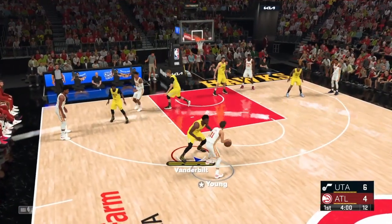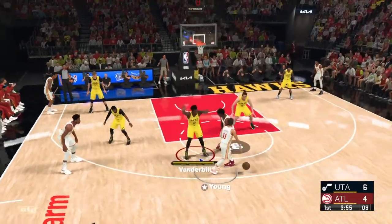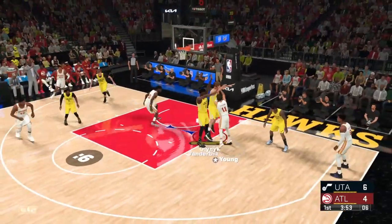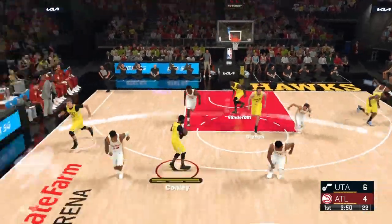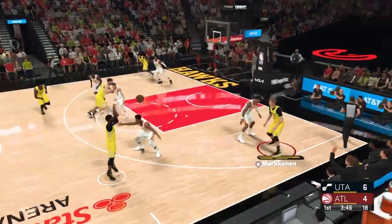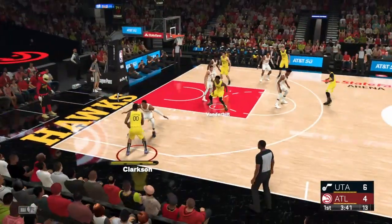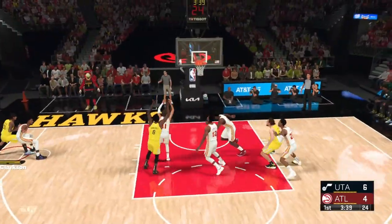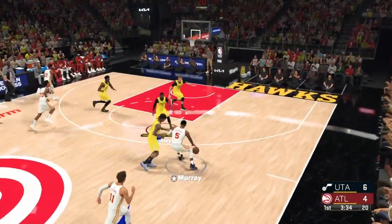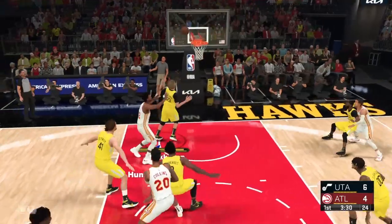Outside Young. Inside. It's stolen by Olynyk. Collins against Markkanen. To the middle. Kicks it out to Clarkson. Fires from deep. And that's collected by Trae Young. For Atlanta, they've gone 1 for 3 so far. Here's Hunter. No good on the shot. Some solid defense from Markkanen.